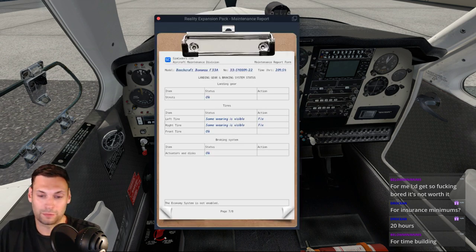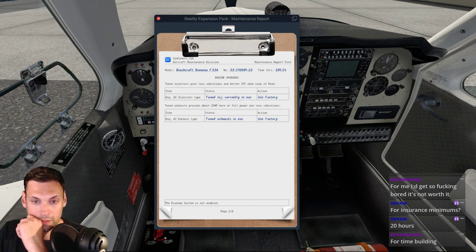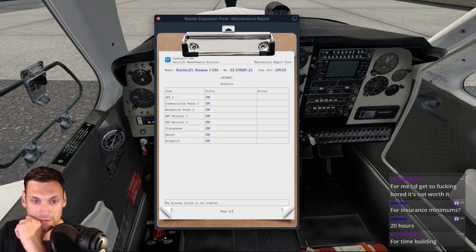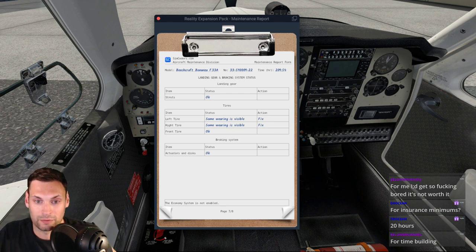Let's see what the maintenance report says. Cylinders, inspection needed. We'll inspect them. How about that? I don't know what that could have been for. Let's see, that looks good. Fine. Fine. Some wearing is visible. Struts are okay. I don't know how after all of that, the only thing I got, I had the ELT go off like 3 times and some tire wear visible.